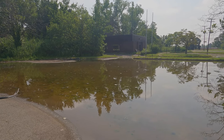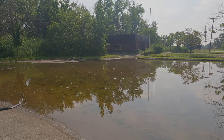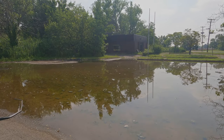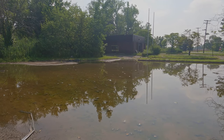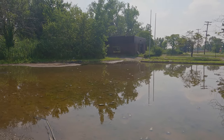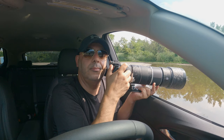So here's a better look of what I'm talking about. It's a big, huge puddle. I said pond before, but I meant puddle. It's right in the corner of the parking lot, like I said, and all the water collects there. I just wanted to give you a better look of what I'm talking about.